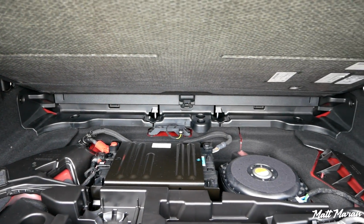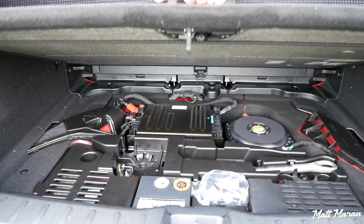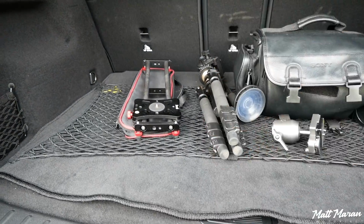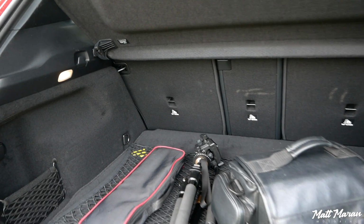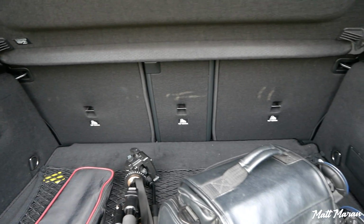But the nice thing is there is a lower load floor you can go down to there. If you don't need to have a flat load floor, you can have that on that lower space and give you a little bit of extra room there. But there's really no other storage space under the floor there, as you can see.